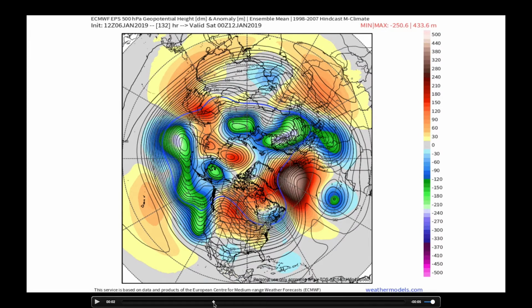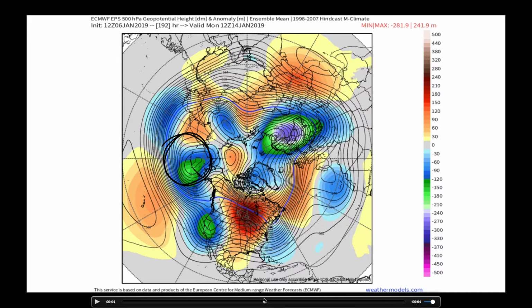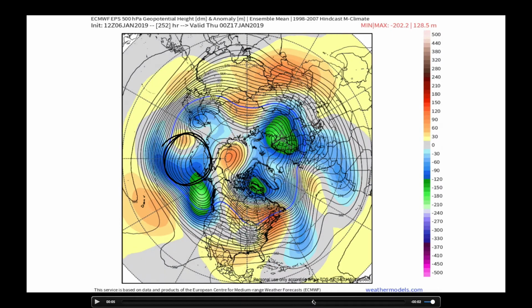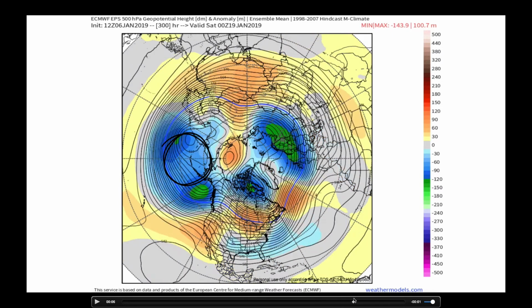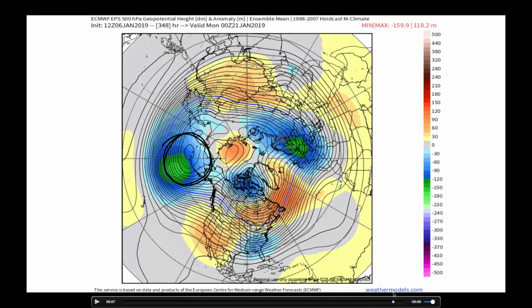Now, for the rest of this animation, I want you to be watching the Aleutian Islands right here. You see, what we're going to see is, while another big trough lashes the west coast, the Aleutian Island low moves through and gets it again by the time I get out to the 16th. As I progress forward in this forecast, taking it out to the 20th, what do we see here? We see the pattern setting up into what we call a positive PNA pattern.